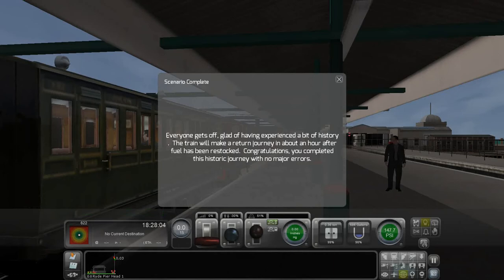The train will make a return journey in about an hour after fuel has been restocked. Congratulations, you have completed this historic journey with no major errors.